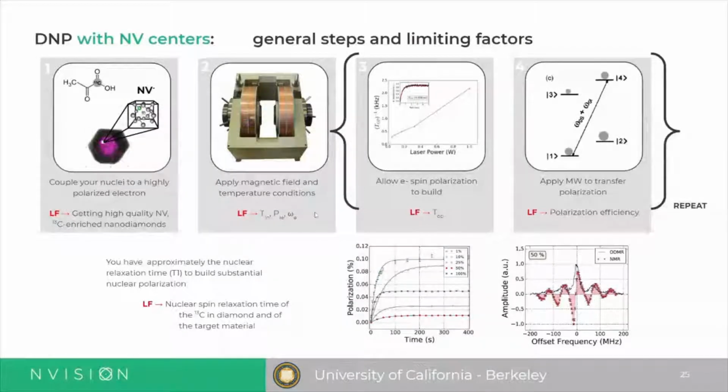The magnetic field and temperature conditions are pretty much the same. But now that we have the NV instead of just a thermally polarized electron spin, our electron spin polarization can be controlled optically with a laser, versus an electron spin in a glass where you're limited by dynamics of the glass. So that's another advantage.